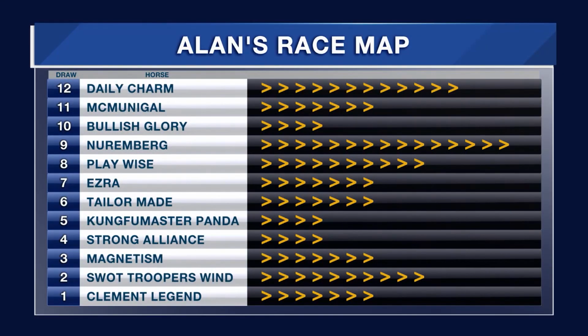When we look at the map, there isn't an awful lot of speed runners in the race, but I think we'll see Nuremberg galvanised from the start to find the front and going along, I guess, as fast as he needs to. I don't think he'll get a lot of pressure. All the same, he's probably better suited not going too slowly because he's a very one-paced grinder without much acceleration.